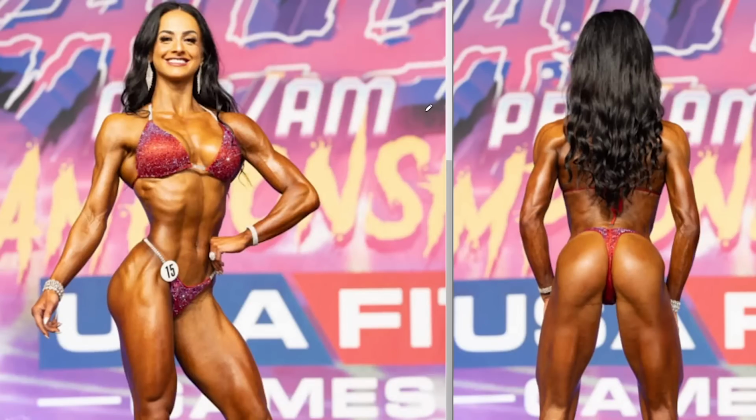Looking at your pictures from the last show, in terms of things that I would change on your presentation, you pretty much killed it. Your hair, your makeup, your tan, your jewelry. The posing was even better. Earlier in this year, we had this issue where your shoulder was not fully opened up. Yeah. You kept pulling it back here and there at the show.